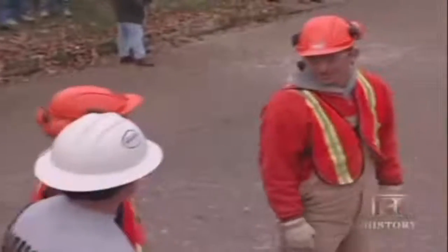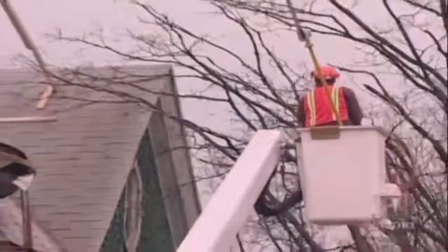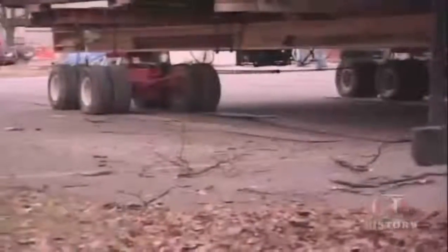The city foresters are called in. I'll basically wait for the house to get close, see what needs to be cleared. If it needs to be cleared, we'll cut it back. We just don't want to tear the roof clear off the house. Getting us a little clearance.